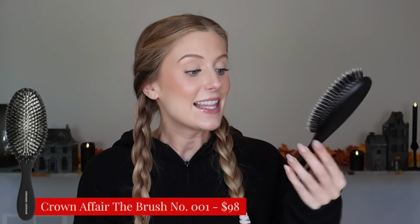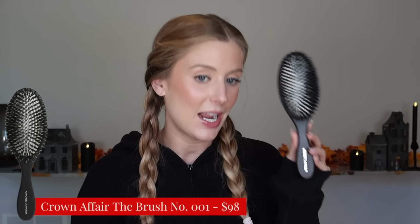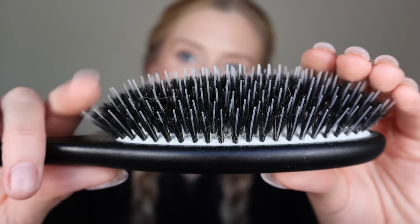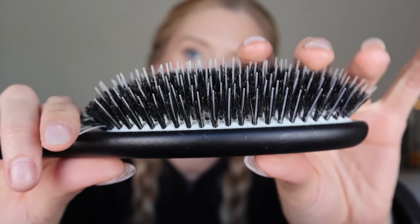Second to last is the Crown Affair The Brush number 001, which retails for $98. This brush is made of handcrafted beech wood, and I think that this is the most flexible of the high price point options, so the most gentle because of that. The trade-off for that is that the detangling is not quite as good as Drybar. So I think here's a good example of where the differences are really small. It just kind of depends on what you're looking for.